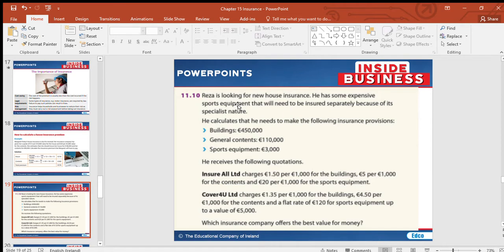The question I gave you was something to do with Riza looking for house insurance. How much will it cost? There's sports equipment there as well. So this is how much all the costs are. For Insure All, per every 1,000 euros she pays 150 for the buildings, per every 1,000 euros she pays 5 for the contents, and per every 1,000 euros she pays 20 for sports equipment, and this is how much they're all valued at.